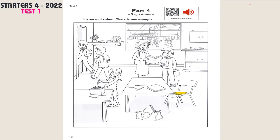4. Can I color the book on the table now? Yes, you can. Color the book on the table blue. Okay. I like that color. Me too. It's my favorite color.